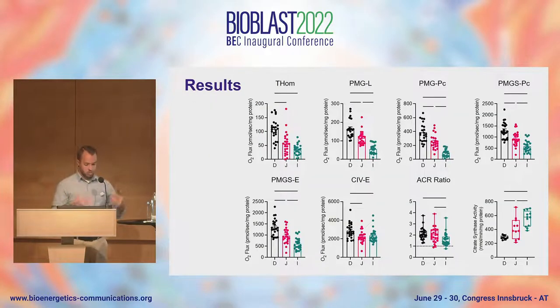And then just to briefly go through the results, what you'll see here from the top left to the right is a stepwise decline across respiratory states by segment, so the activity is highest in the duodenum and lowest in the ileum, which we thought was incredibly interesting. So we followed this to measure citrate synthase activity, and we saw the complete inverse, where citrate synthase activity was lowest in the duodenum and highest in the ileum. So this is where we're at right now.